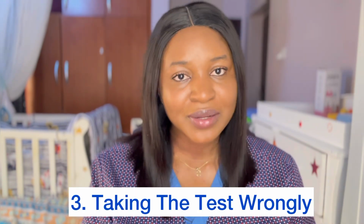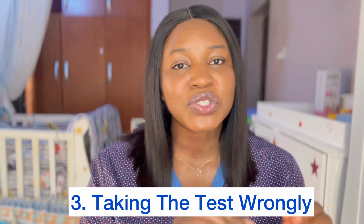Number three is taking the test wrongly. Always make sure you follow the instructions on how to use the test strip before using them. Each test strip comes with its own instructions. If you put the urine wrongly or it passed the level where it's supposed to get to, you end up getting a negative test result.